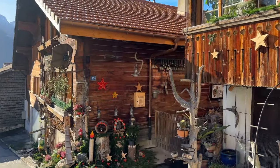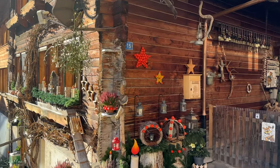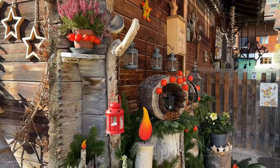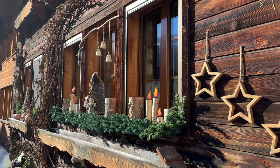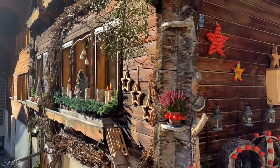As you can see, some houses are already decorated with Christmas things. Some lanterns and some candles, some stars. These houses are always very nicely decorated, also on Easter and Christmas and New Year.